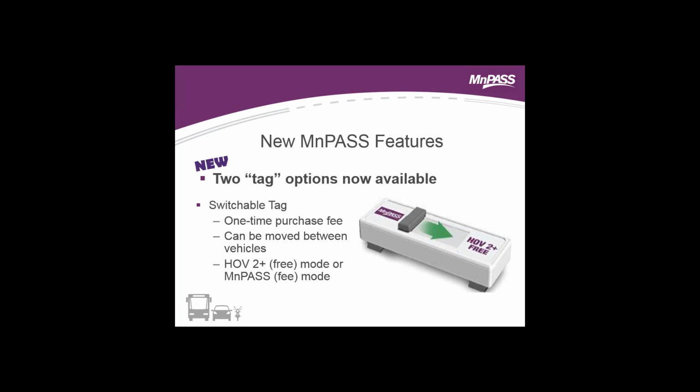Okay, some of the new MnPass features on the tags. Our old transponders were a little white square that clipped into a clip. Now we've got the new ones. We've got two types of tags, a switchable and a sticker. The switchable tag has a one-time purchase fee of $15. Can we move between vehicles?